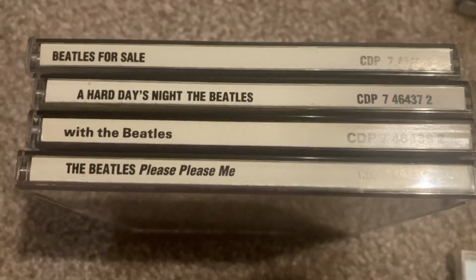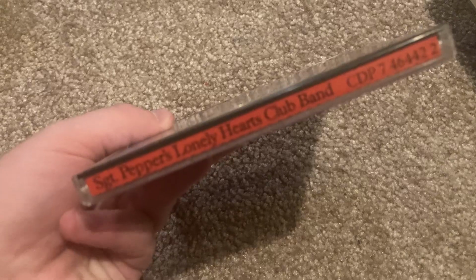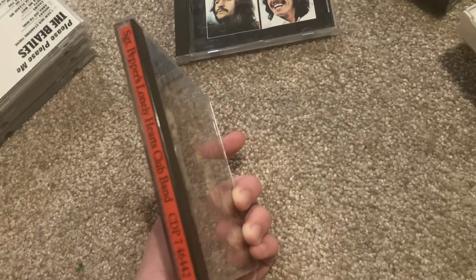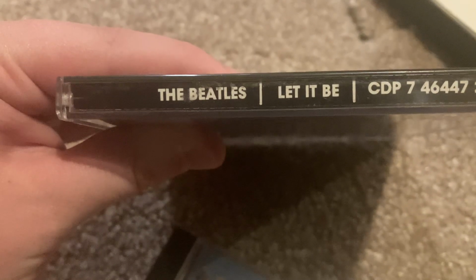Excluding With the Beatles and whatever's going on with Please Please Me, all of them have the same font. But then this one comes along and uses something different. For what reason? It's also the only one with a red spine. At least with Let It Be, there's Revolver, which also has a black spine. But it's just red. It just stands out. It just looks dumb. And no, Let It Be does not get a pass with this.